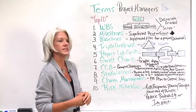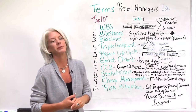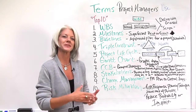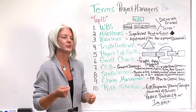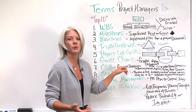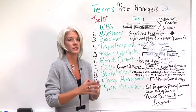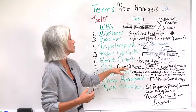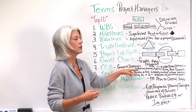And then the CCB. When I came on board as a project manager, I kept hearing about a CCB. I thought, what is a CCB? It stands for the Change Control Board. The Change Control Board is a group of stakeholders. It's not all of the stakeholders, it's representatives from the stakeholder groups, and they are on your board.